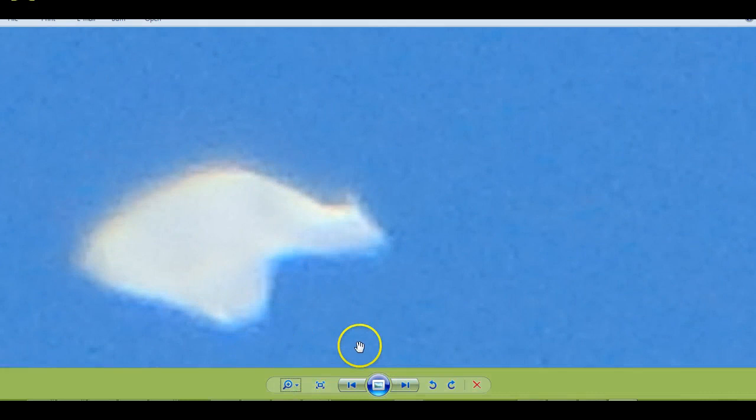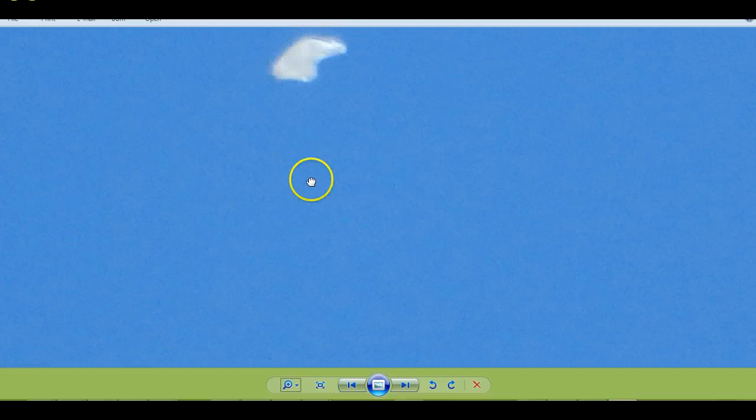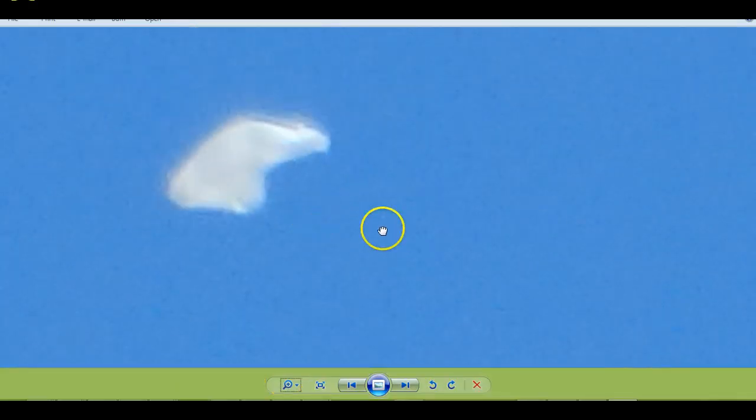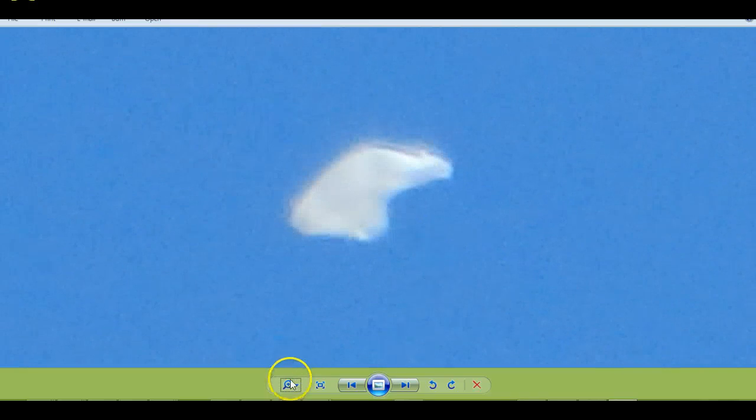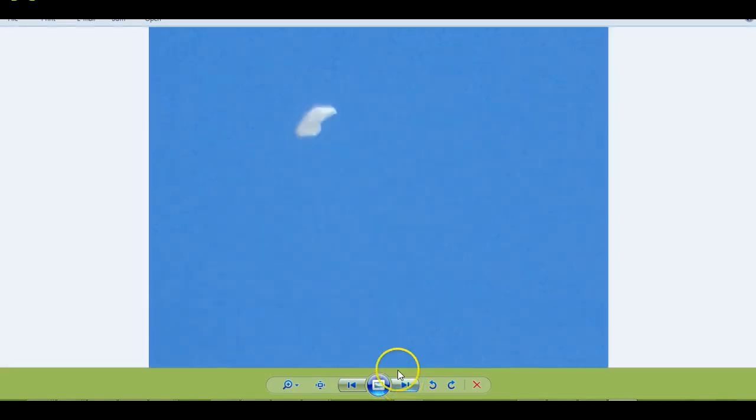I think we've seen that one. It's got a little shape up there. Next one. Here's where it starts to get that very, very strange sort of shape. Now I'm going through these step by step. We see that little structure on top right there, because I think it's the first time this has been caught that well, and it was just by chance because I'm used to filming UFOs.